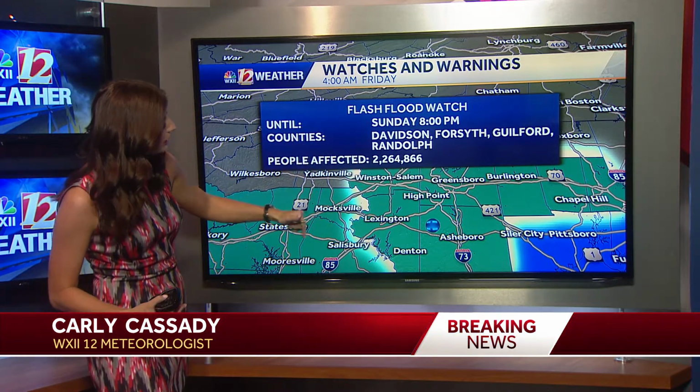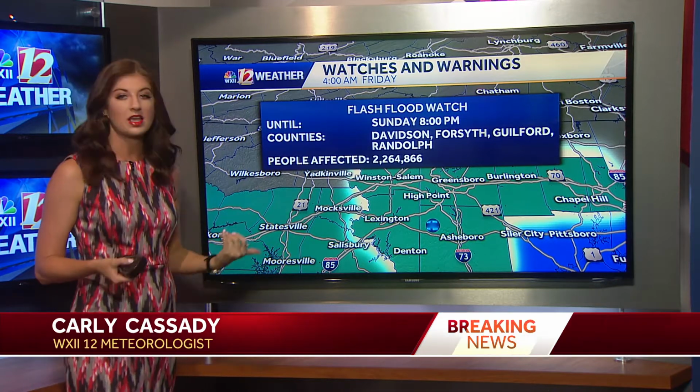So the southern half is really in place for this, from Davidson, Forsyth, Guilford, Randolph County. But I would assume that more of us will be under this flash flood watch and maybe even be upgraded to warnings as we do start to see the rain and the storms also make their way here. So still have that impact. We saw and felt the breezy winds really pick up yesterday afternoon.